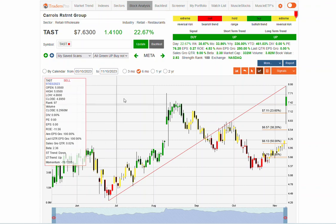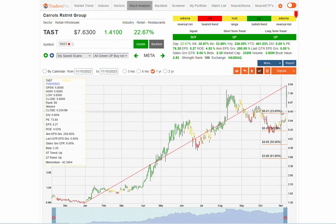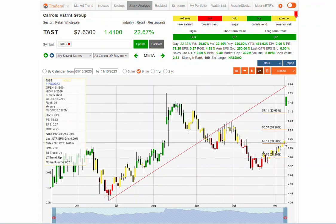TAST, this has been a nice mover last year, had some earnings and had a big gap. Nice continuation. I hate the gaps because they leave us in the dust sometimes, unless we're trying to trade it overnight. But in this case, we get a gap. We'll watch to see if we get some continuation on that. It's a nice looking chart pattern. It has been for the last year or so. See if we get some follow through on TAST.